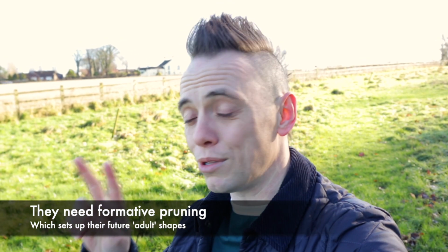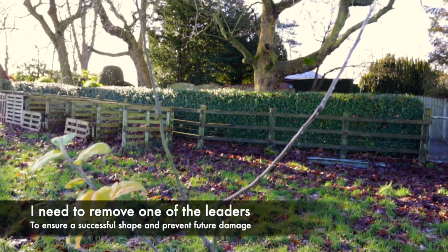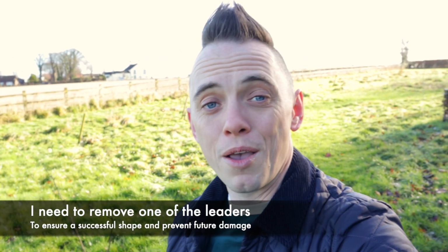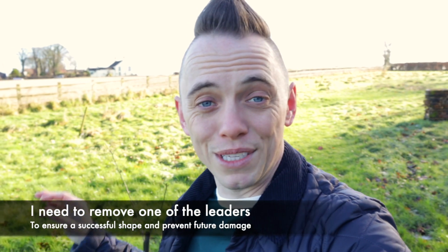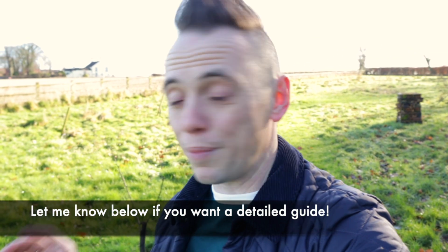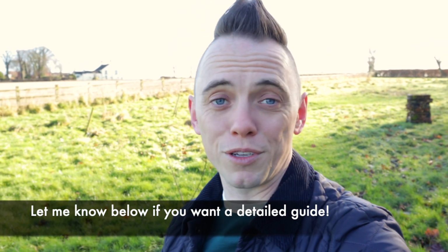If you've got 2 dual leaders, what you can end up with is a tree that has almost like a V sign. And in heavy wind or snow, you might find that they splinter and break apart. So ideally, you only ever want one. But I think it's going to warrant its own video because it's quite specialist. But if you're interested in that, let me know in the comments below and I'll happily create that video to show you how to formatively prune new apple trees such as these.